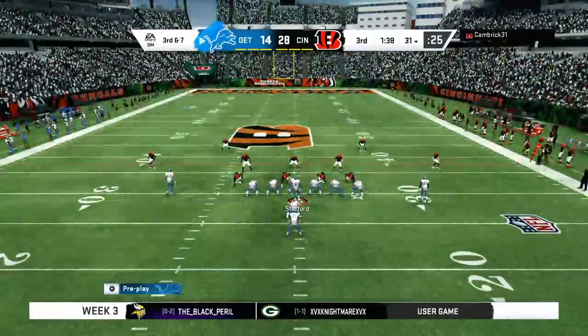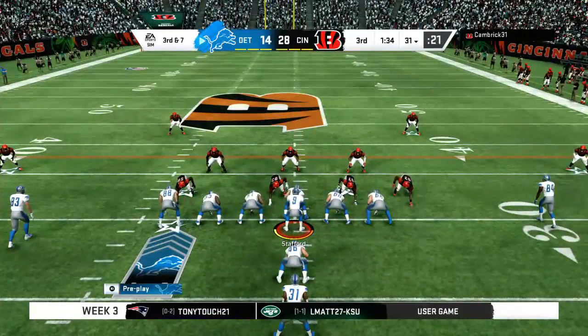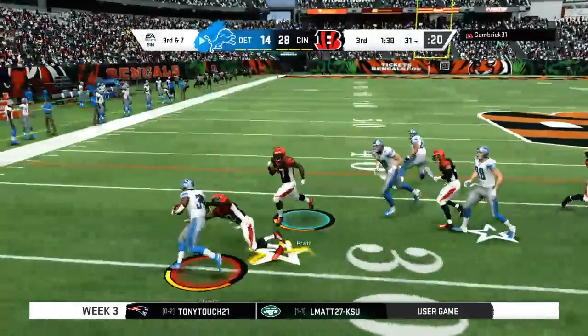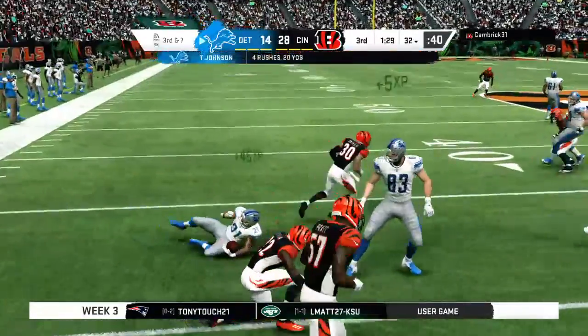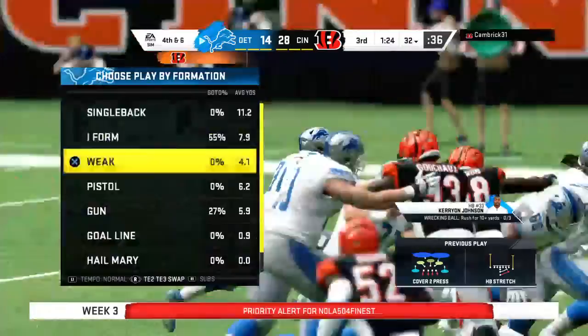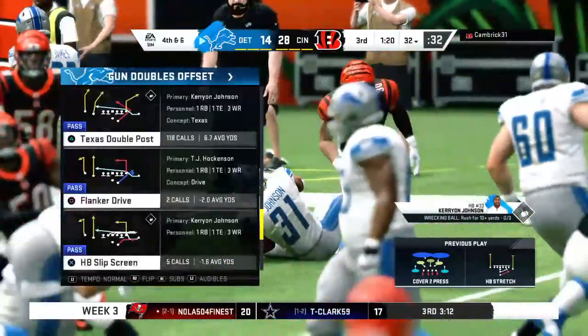This offense in desperate need of a conversion as they come up on 3rd down. Johnson. And this play going to be stopped in its tracks at the 32, and obviously well short of the first down. Only a yard on the pickup there, and it's going to leave them with a 4th down.